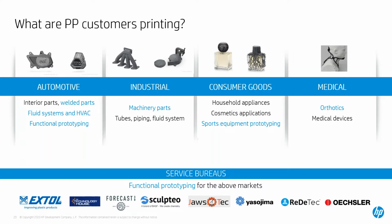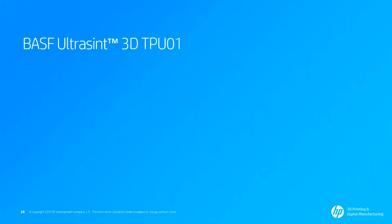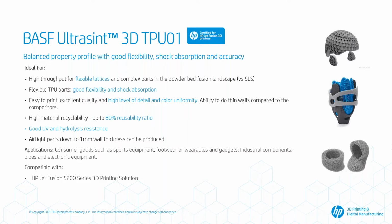Great. So that was it for polypropylene. And now we can go into another very interesting set of applications for this material, which is our TPU enabled by BASF. So BASF Ultrasint TPU, some key highlights of the material.